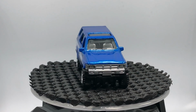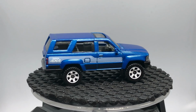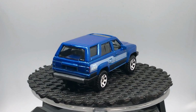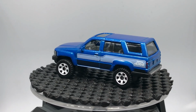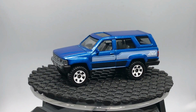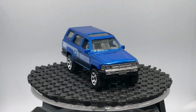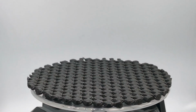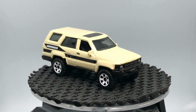Go look at a 4Runner. You'll see a lot of white rims from this era, from the mid-'80s. And more accurate stripes and more accurate deco. Maybe not exactly stock, but more accurate to the 4Runner. Not bad, right? 1, 2, 3, 4, 5, 6, 7, 8, 9 different releases of the Toyota 4Runner. Most of them really nice. There's your best one right there.